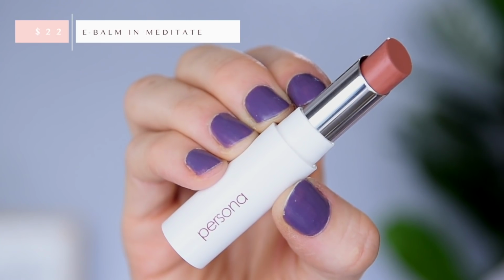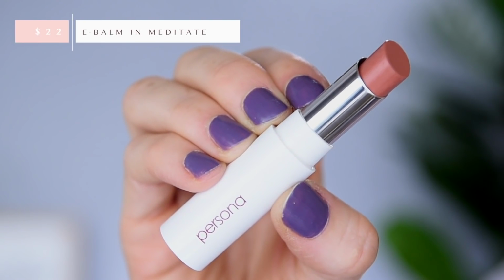You guys might know I don't often spend more than like $5 on a lip balm, but these looked so pretty and they actually have quite a bit of color to them. Well, at least online they appeared that they did. I haven't even swatched this yet. We're going to try it out together. I ended up going with the shade Meditate. So I want to swatch it for you guys first.